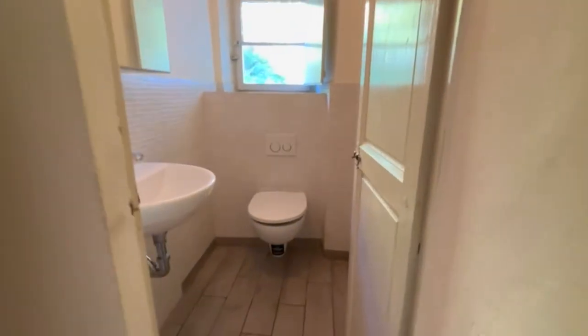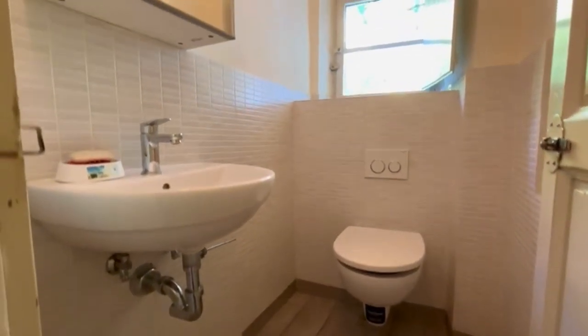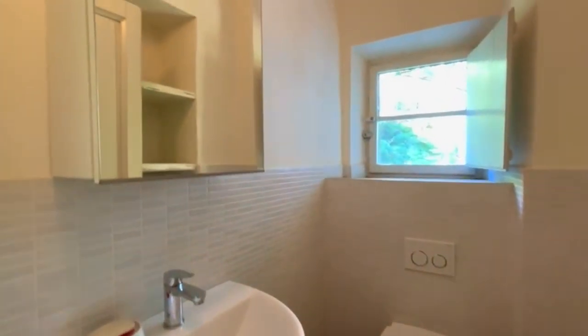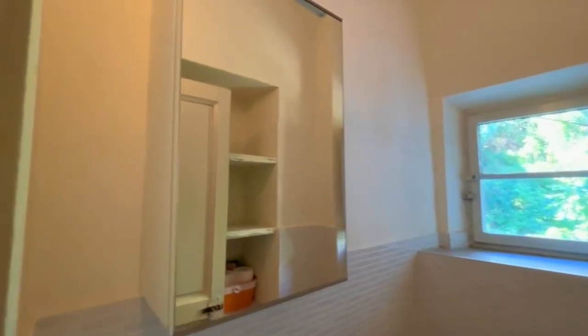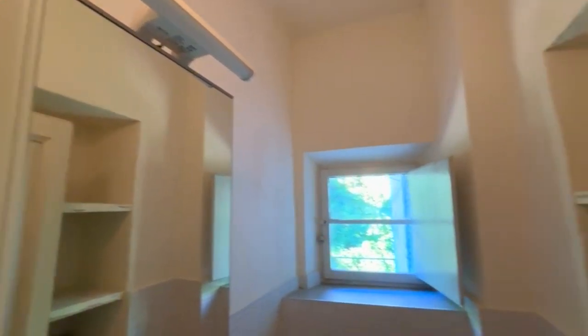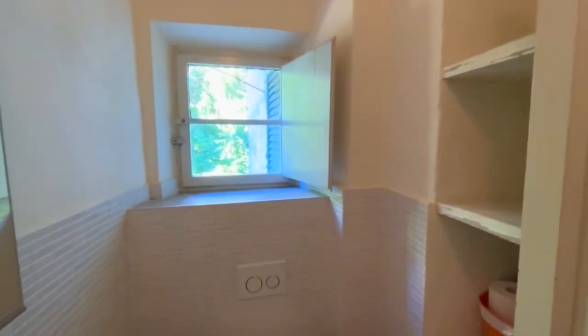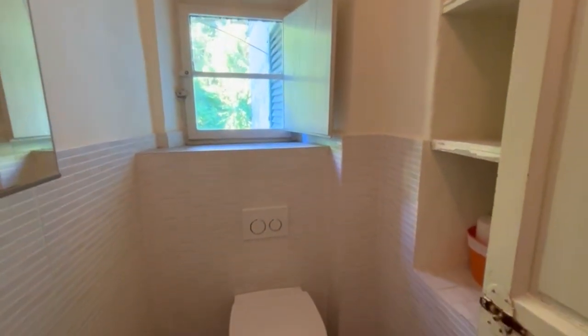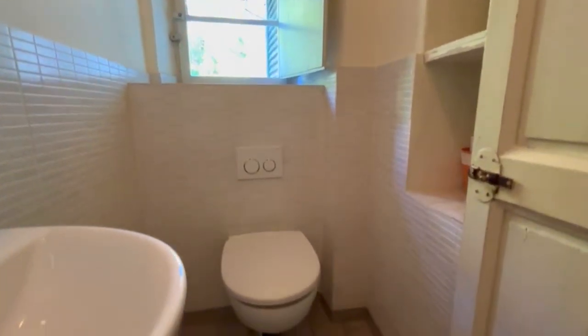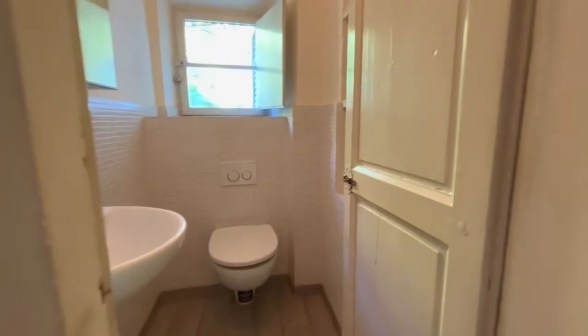storage space prior to entering into the actual toilet space itself. This powder room has been recently renovated, so it is new tiling, new WC, cupboard lighting, everything throughout. It's clean and new and bright with some extra shelving there as well, and a really convenient thing to have on your first floor with your kitchen diner lounge space.